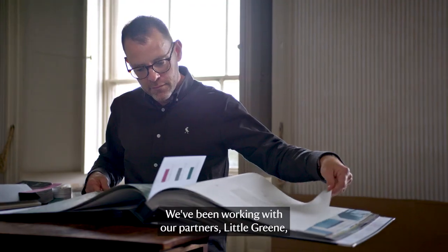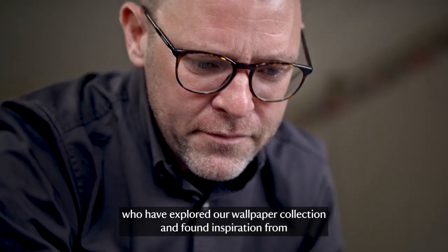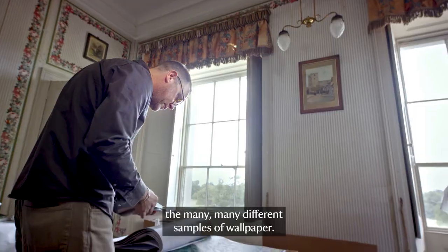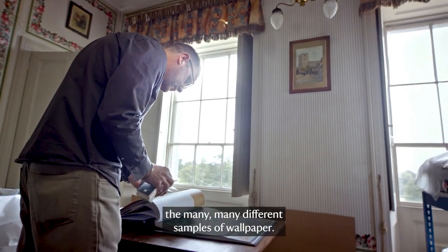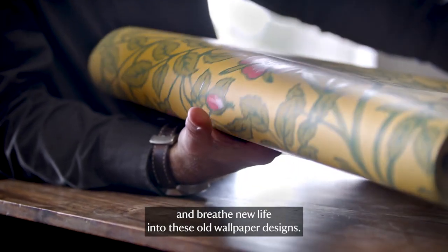We've been working with our partners Little Greene, who have explored our wallpaper collection and found inspiration from the many different samples of wallpaper. Oxborough Hall has been a fantastic resource for us in the work that we're doing to recreate and breathe new life into these old wallpaper designs.